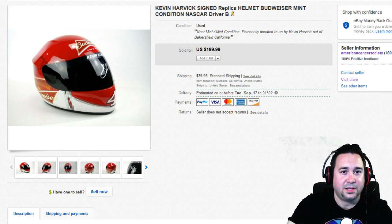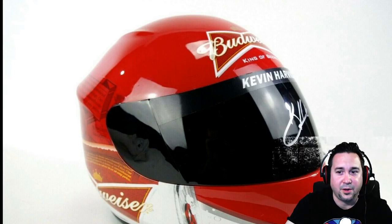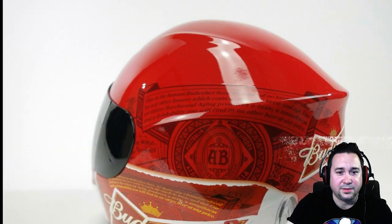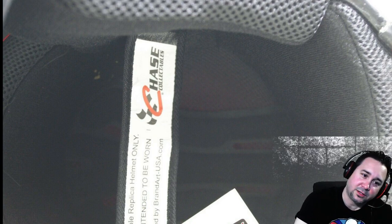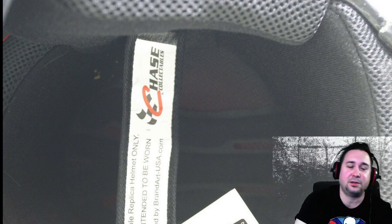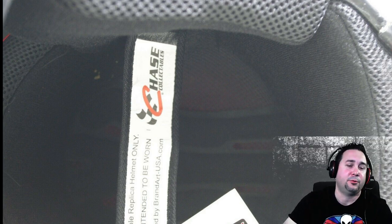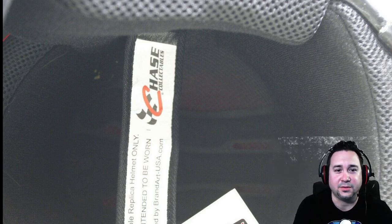But anyways, huge shout out to Kevin Harvick, who donates some signed helmets every once in a while. We took a best offer for $150 on this one, and it's not a real helmet, though it's the size of a real helmet, as you can see here. Special edition replica helmet. It even says right here, collectible replica helmet only, not intended to be worn, because if you wear this and you die, well, then you're dead, and you shouldn't have worn it, because it's a replica helmet. It's not for safety, as it says right here.